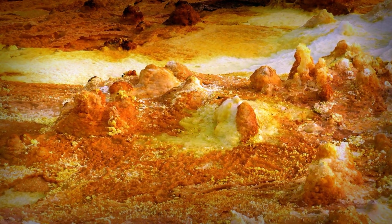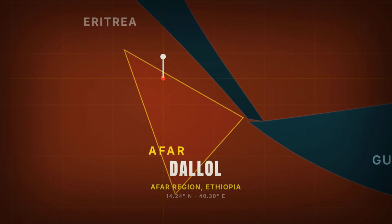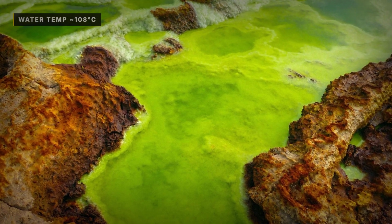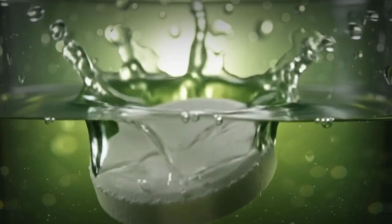These pools look like an alien movie set. Neon yellow, acid green, rust orange, rimmed with salt and steaming. But they are real, here on Earth, in northern Ethiopia, at a place called Dallol. The water sits near 108 degrees Celsius, acidic enough to fall off the bottom of the pH scale. Almost nothing can live in it.